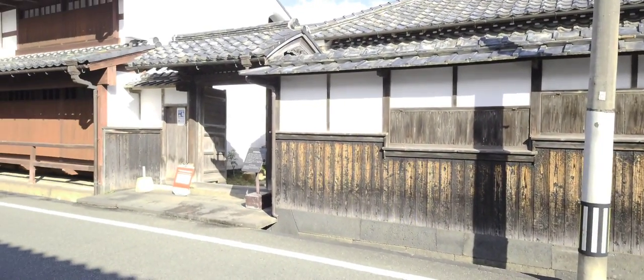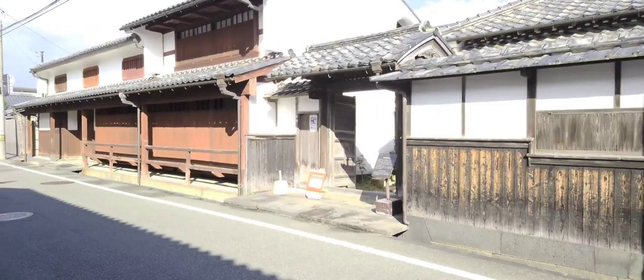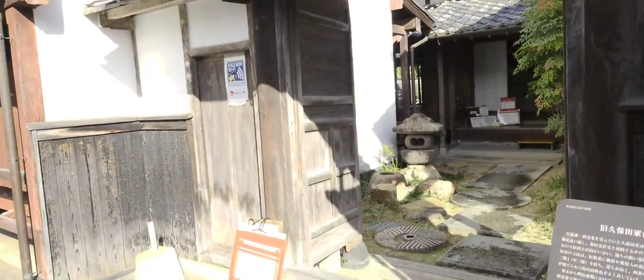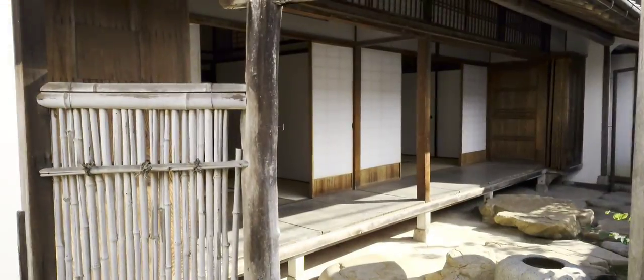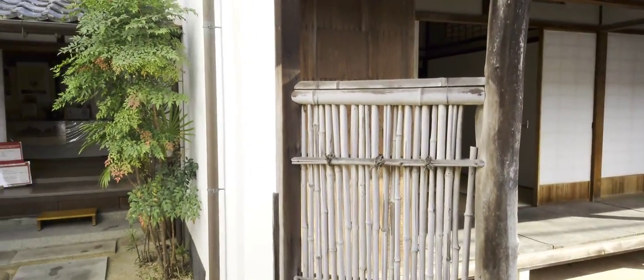Everyone, welcome back. Today, we are visiting the old Kubota house. The founder of the family, Shoshichi Kubota, was a successful kimono merchant.